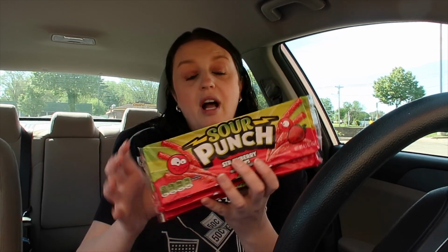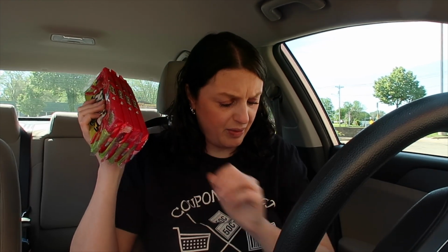Now, I always like to show you as many Ibotta deals as I can. So we actually had some Sour Punch. Now these were 4 for $4. They are 4.5 ounces. The Ibotta thing, I said, I think it needed to be 3.5.